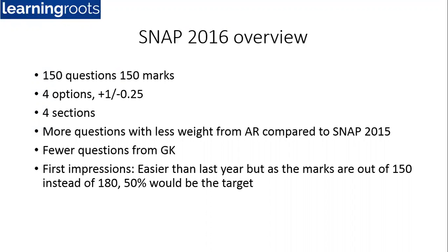The first impressions that we had, as soon as I got done with the test, it looked as if it was easier than last year. I had heard a lot of reviews. I took this test after 6 years, so I hadn't taken it last year, but I had read a lot of reviews. I interacted with a lot of people who had taken it last year, and I had gone with the expectation that the paper is going to be difficult and the cutoff would be somewhere around 40 to 50% of the marks. That was my expectation from the paper. But as soon as I came out, the paper seemed to be a bit easier compared to last year.